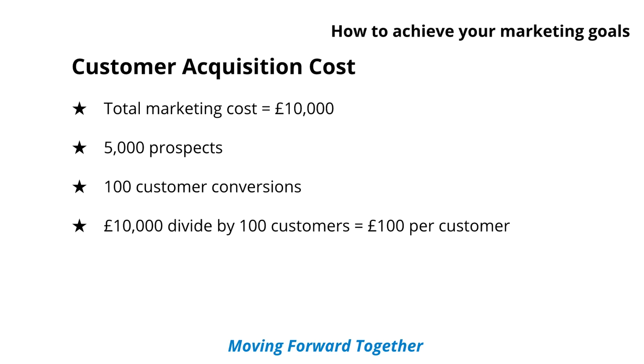The cost of acquisition, of course, includes the cost of all of those prospects that didn't convert to customers. For example, 10,000 total cost, that was made up of 5,000 prospects. 100 customer conversions would mean the customer acquisition cost would be £100 per customer.